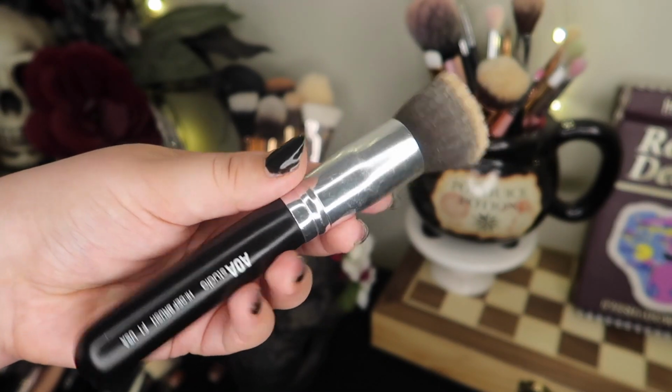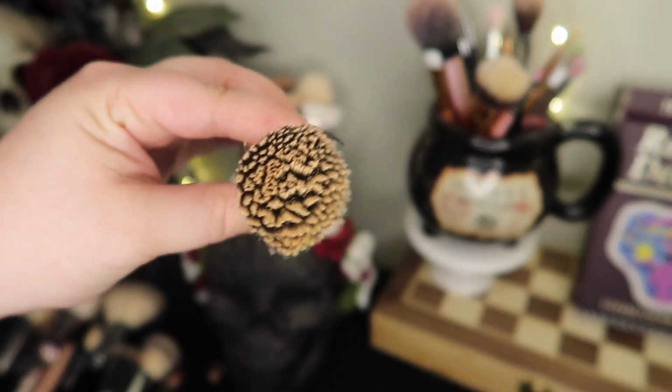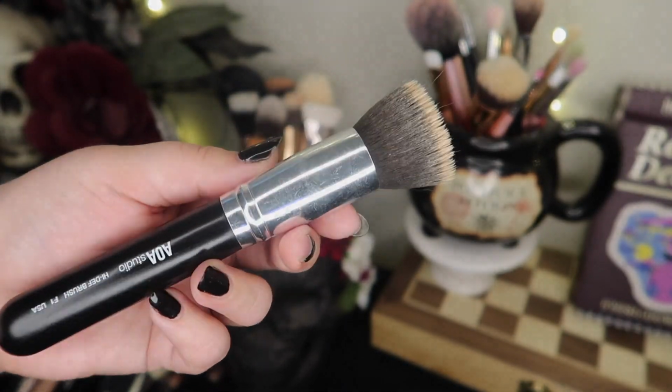I have to say, I have been very disappointed in newer Sigma brushes lately. Back a few years ago when I first bought Sigma Kabuki brushes and whatnot, they would last years before I saw any type of wear or tear on them. But when I bought another Sigma brush, I think it was a Kabuki in late 2018, early 2019, I don't know what happened. I think it was a month into getting it, the whole ferrule just popped off.